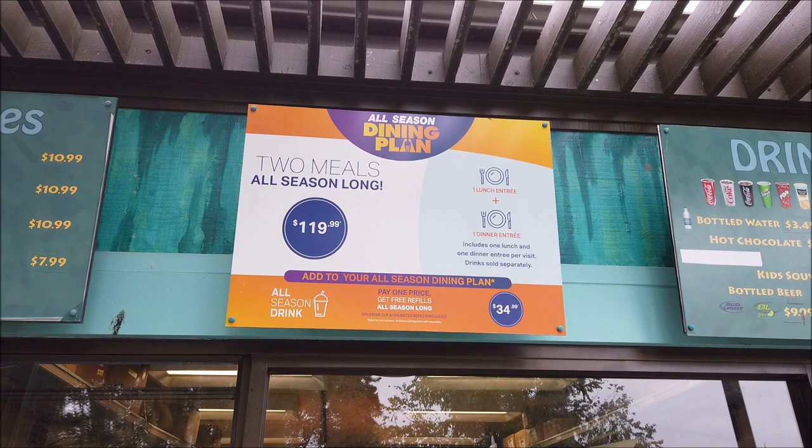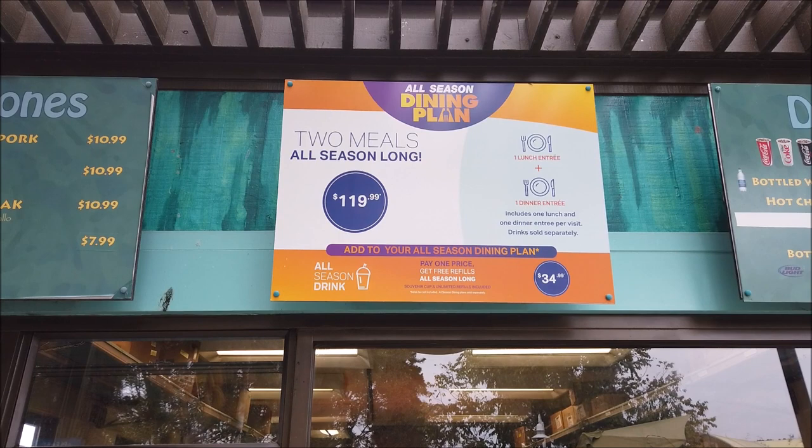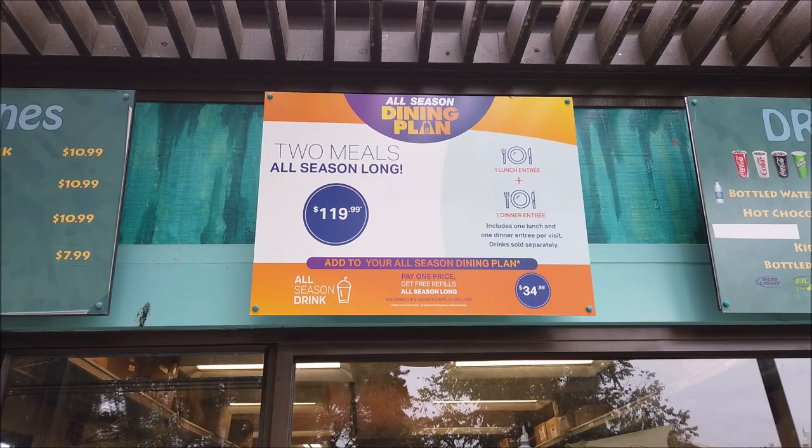SeaWorld has started doing an all season long dining plan for $119. This will really benefit me. And you get 2 meals a day, a lunch and a dinner. The problem is I'm never here long enough. I'm only here for a few hours at a time, but I come easily more than 20 times a year. If I got one meal every time, it would easily pay for itself and then some. So nice little bonus there.